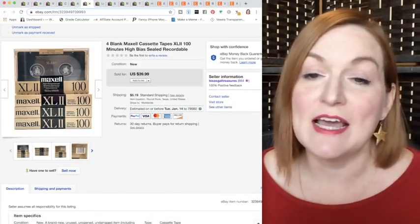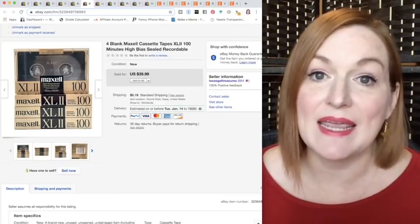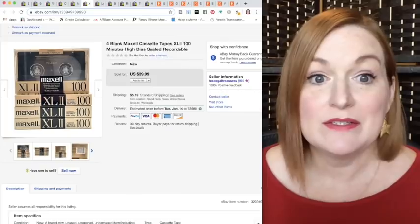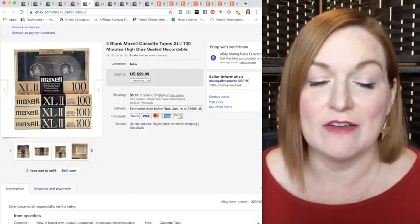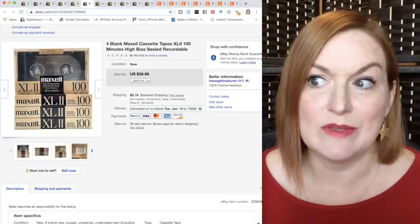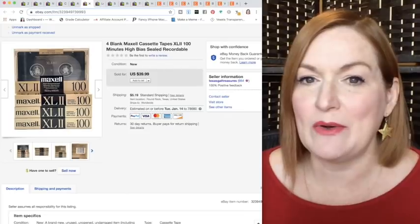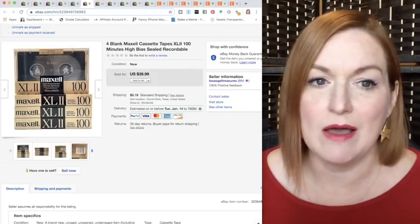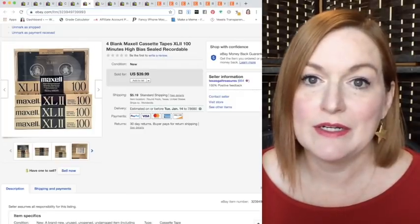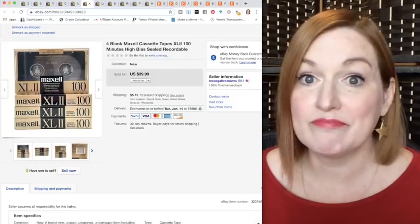Next up, another set of Maxell tapes sold, and these are ones that I picked up for $1, and these sold for $28. So I've had a nice little rash of sales on audio cassettes lately. I think I've actually sold all that I've had. I have a few extra that I haven't listed yet, but I don't have enough to make a new lot with them yet. But you might think about listing your new old stock media like this, cassette tapes anyway.